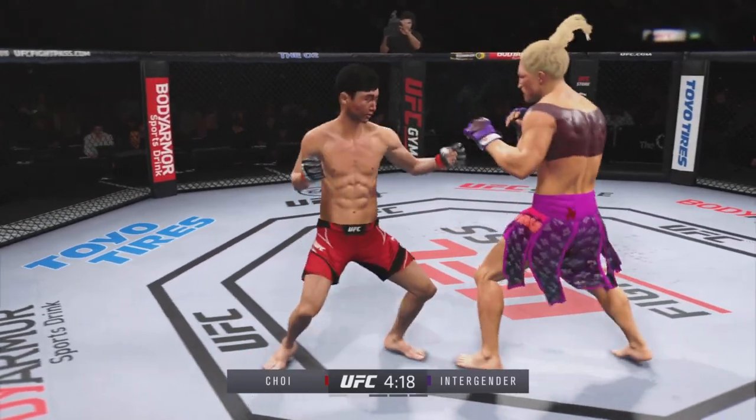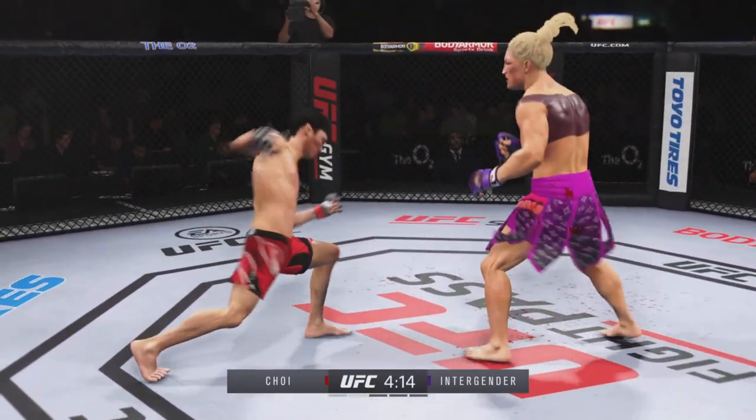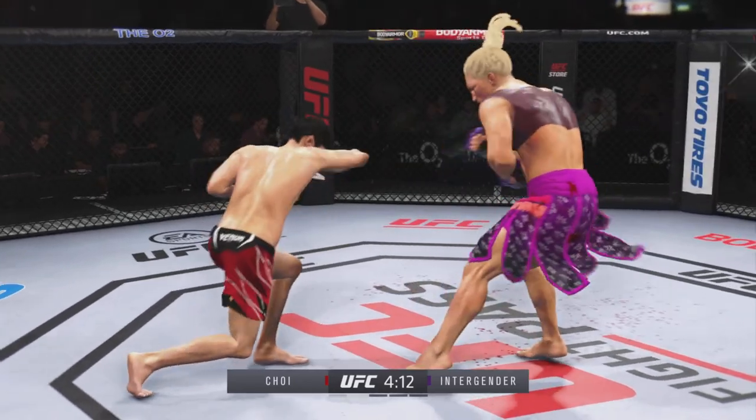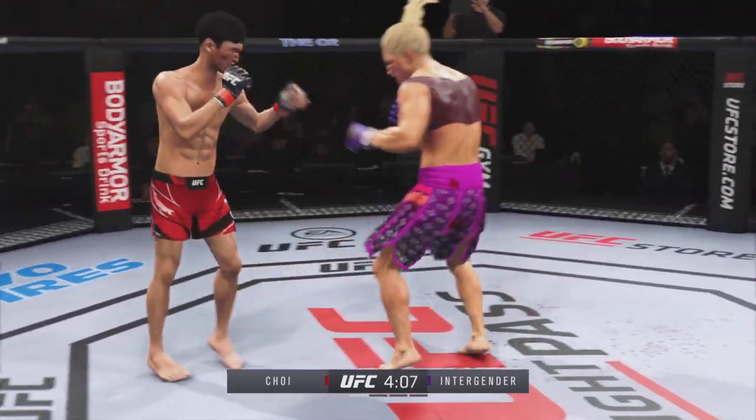Out of range with that one. All right, well, he's landed some good shots tonight, but there's no three-piece, there's no soda. More often than not, it's one and done. He's not even getting a combination.